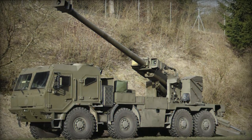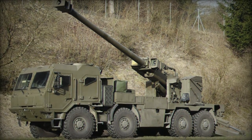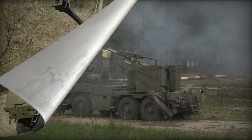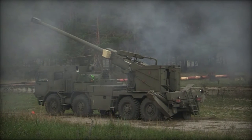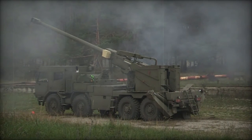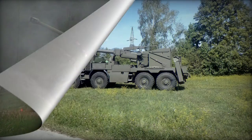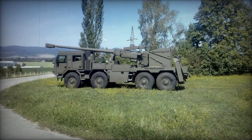This innovative Slovak howitzer aligns with the prevailing trend of affixing howitzers onto wheeled chassis possessing modest armor protection, as opposed to fully armored track chassis. The rationale behind this shift lies in the cost-effectiveness of producing and maintaining wheeled artillery systems. However, the trade-off is the reduced off-road capability compared to tracked vehicles.